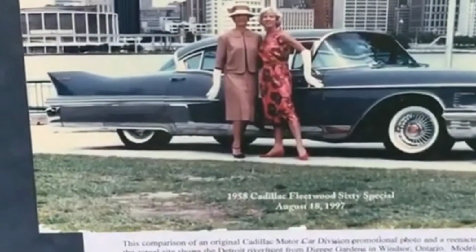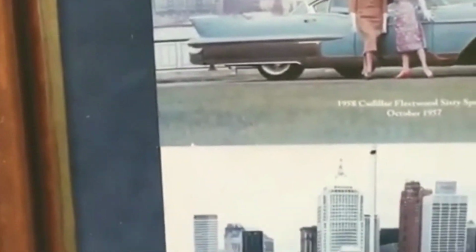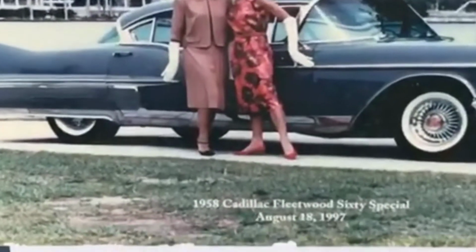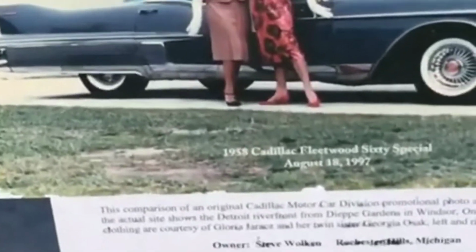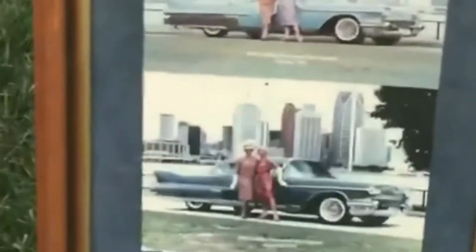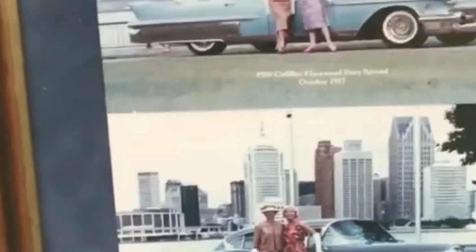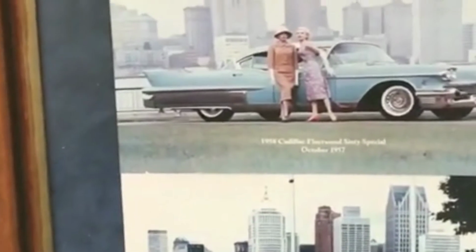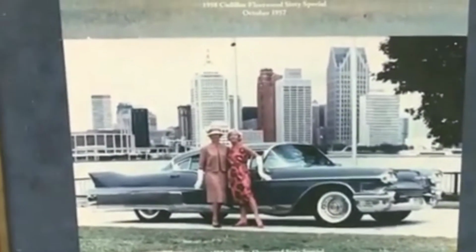That's really neat. On the exact same spot with very similar attire for the two models in the picture. I see that. Are they relatives of yours? Well, it turns out the girl on the left in this lower picture was just my friend at the time, but she turned out to be my second wife. Oh, nice. And the other gal in the picture is her twin sister. Oh, wow. That's very cool. So if you're a native Detroiter, you can compare the two pictures because they're virtually on the exact same spot. Yeah. The things that didn't exist or do exist now, what have you.